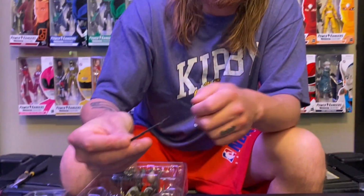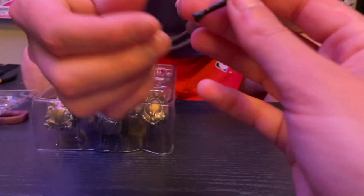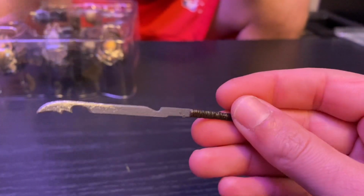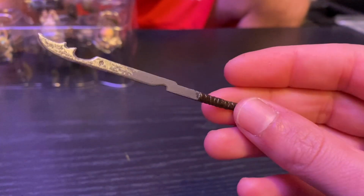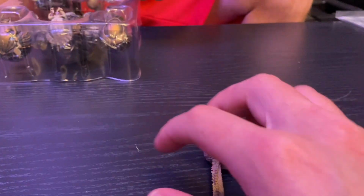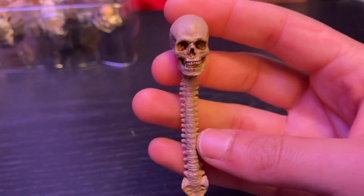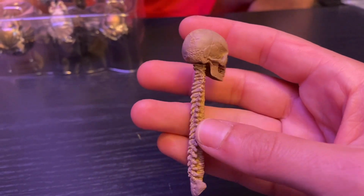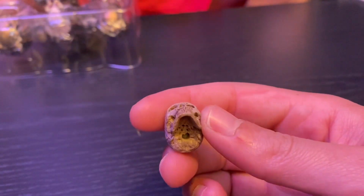Oh, these are cool. They give a lot of Predators these, but I love when they give them these skulls and spines and stuff. They're perfect for Mortal Kombat if you wanted to take pictures. So there's the machete. I love it. It looks like Inosuke's swords almost, you know? Just needs more notches. And then you get the skull with the spine, which is super cool. Then you get a regular skull. This one does have a peg hole underneath it, so maybe you could put that on somewhere.